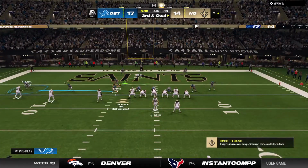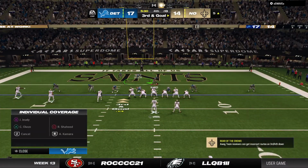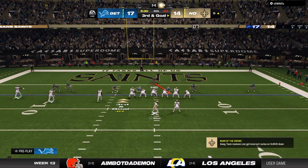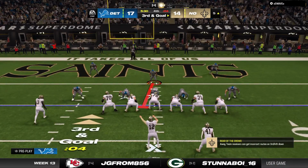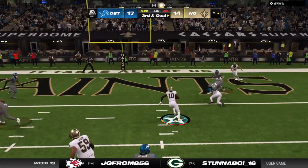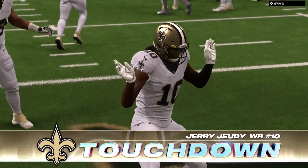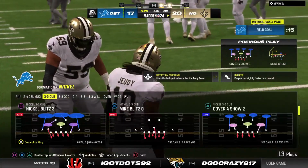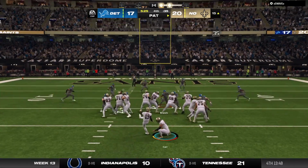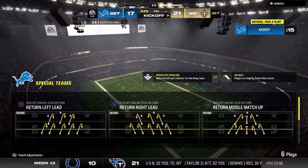A lot of tired bodies on that field, but this is a big play, 3rd and goal. From the gun, it's Wilson. And it's caught. Touchdown, Saints. Jerry Jeudy, a 5-yard touchdown. And the Saints answer back with a touchdown of their own to take a 4th quarter lead. Grupe able to add the PAT. And that will make this a 4-point game.